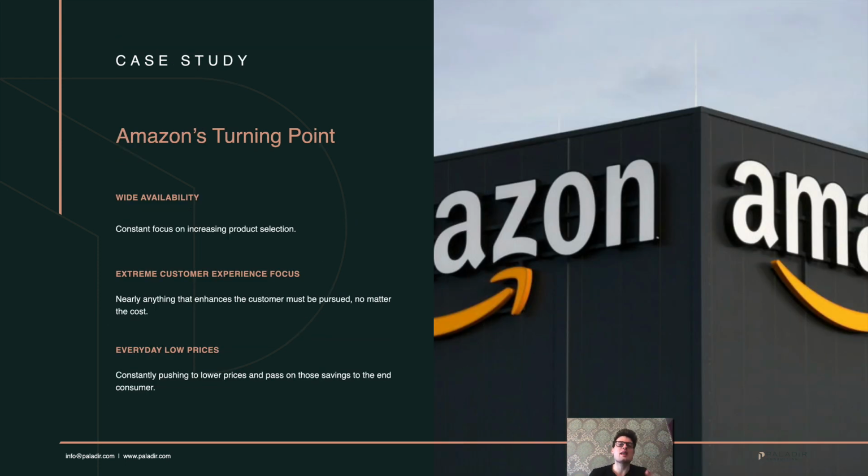So I'll give you some examples of big companies' turning points. For Amazon, you had these three key themes that really blend together. When I say just one core idea, well, the core idea of Amazon is it's all about the customer. And then you can break it down into three separate things. You have the wide availability, so constant focus on increasing product selection; extreme customer experience focus, where nearly anything that enhances the customer's experience must be pursued no matter the cost; and then everyday low prices, constantly pushing to lower prices and pass on those savings to the end consumer.